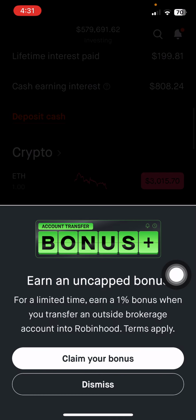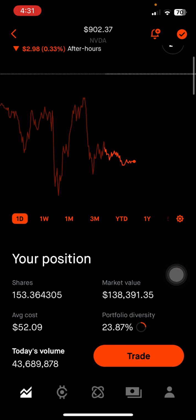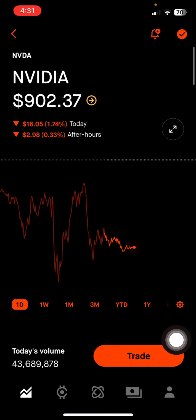My largest position is NVIDIA, which is big in the GPU data center space. This makes up 23.87% of the portfolio, or $138,000. I'm up 1,632% on this position. And I do see there's a lot of potential upside with the demand in GPUs and AI and all the growth in artificial intelligence.